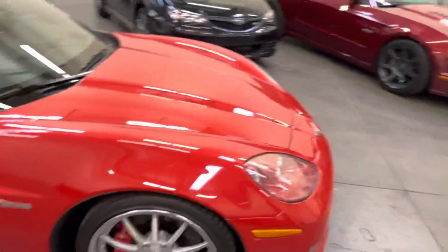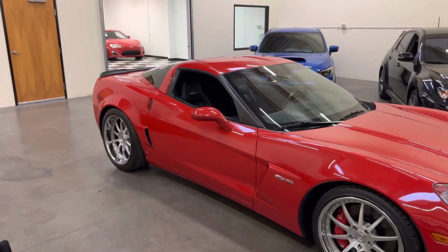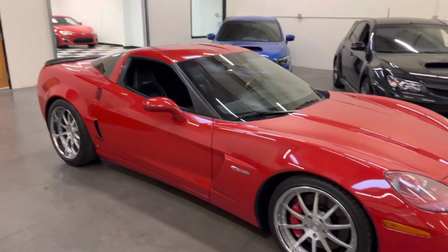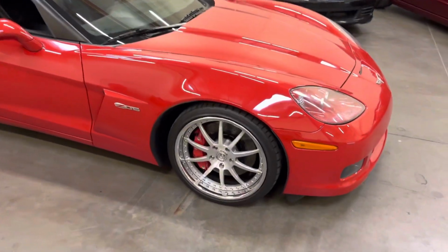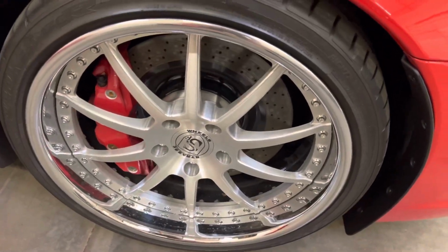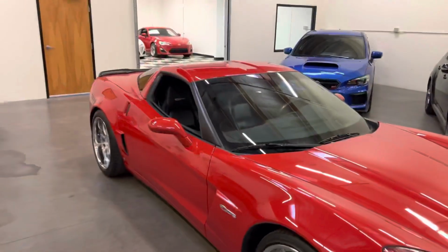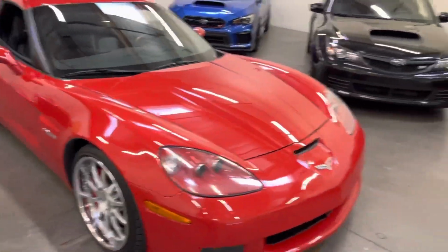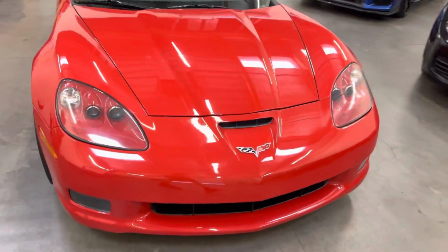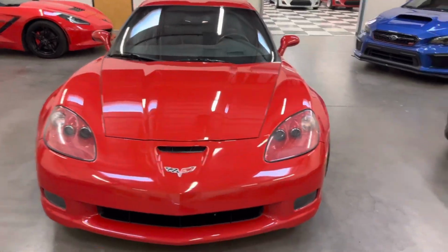Exterior upgrades is just wheels and tires and the rear deck lid spoiler. So it's got the carbon ZR1 style wing. And then we got these two piece or three piece wheels. Very nice wheels. And it's got brand new tires pretty much. Those tires are 9/32, so pretty much brand new. Overall, really clean car inside and out.